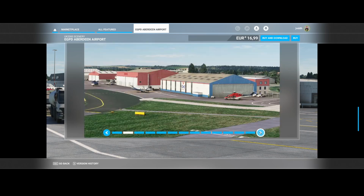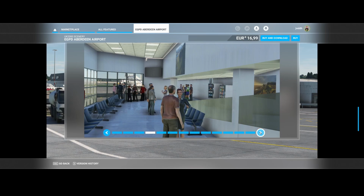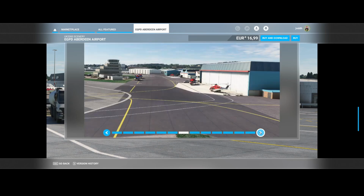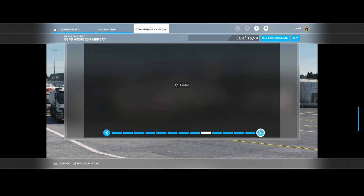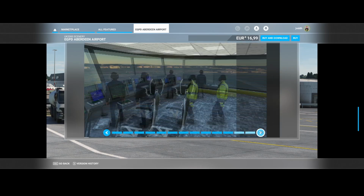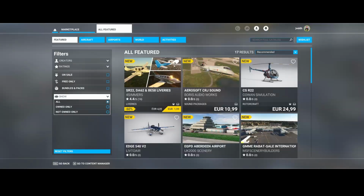So here's the airport, right? You can see that there's also some nice things, also some static aircraft. Keep in mind that those are not included. The passenger terminal has been filled with real people, people waiting to board the aircraft. Again, static helicopters, although based on this, it looks like they might also be able to drive, but I'm not sure. Traffic towers, parking spots, traffic tower including persons. So pretty cool.